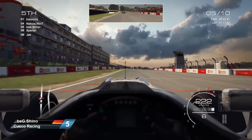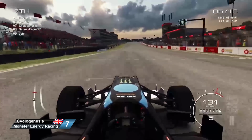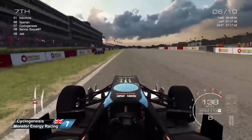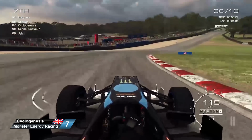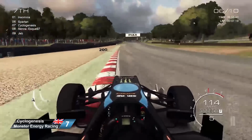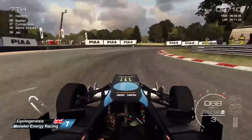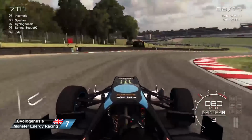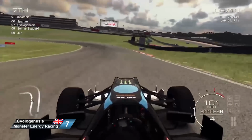Nort is up ahead. He's got a pretty healthy gap. Cyclogenesis, who obviously we haven't seen since that horrible incident at Paddock Hill Bend not too long ago, is running in 7th at the moment, with Spartan ahead, and he's still in that battle actually up ahead. So Cyclogenesis not out of the race just yet, but certainly it's been a tough day for him.